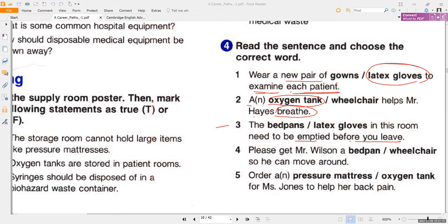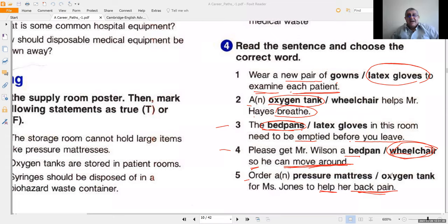Emptied. So the bedpans. Please get Mr. Wilson a bedpan, a wheelchair, so he can move around. Move around. Yes, so that's a wheelchair. Five, order a pressure mattress or an oxygen tank for Mrs. Jones to help her back pain. Back pain. So back pain, the back, my back. Okay, so it is a pressure mattress.